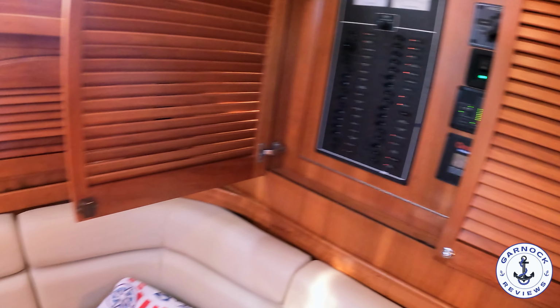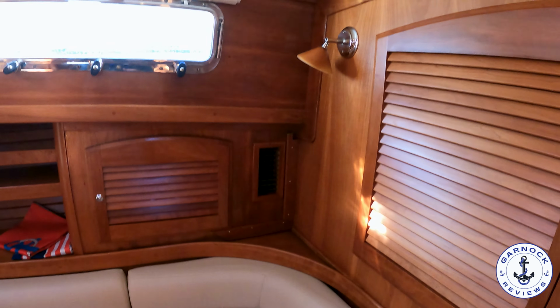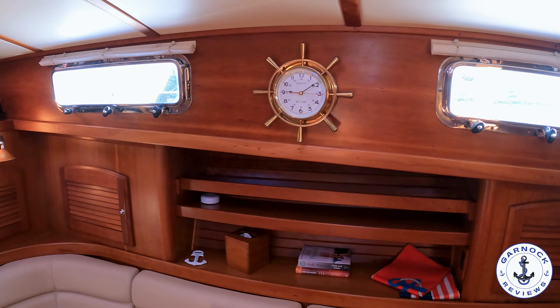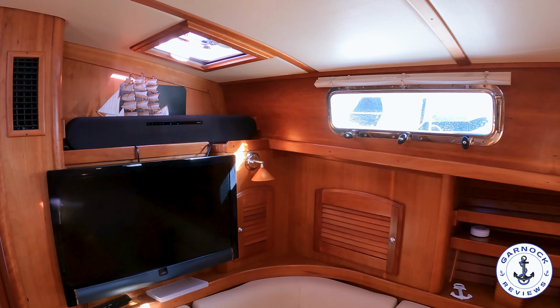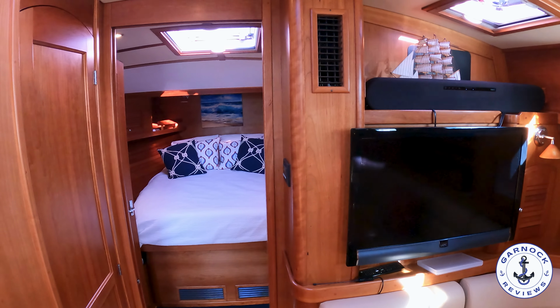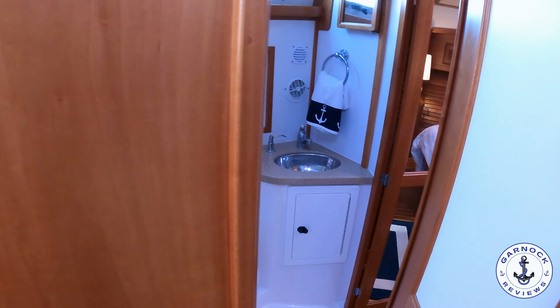And then moving further forward again, more opening portholes. You get your traditional clock. And this one's got a flat screen TV. This is a new 32-inch flat screen TV. And the yacht is equipped with KVH TracVision TV. So you can pick up your favourite TV shows, movies and sports games wherever you go.